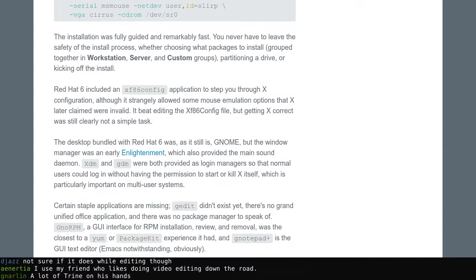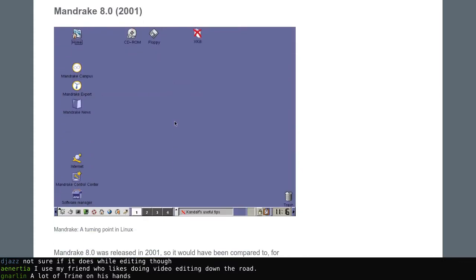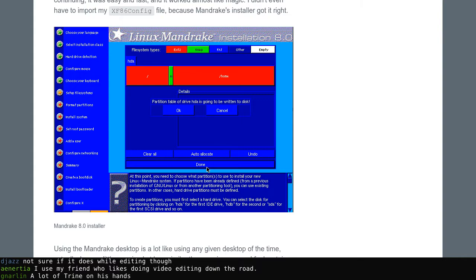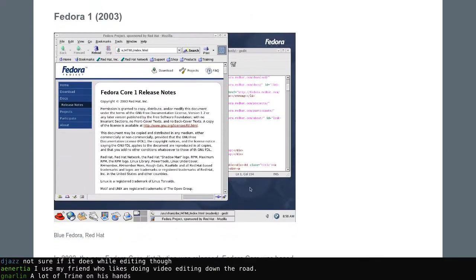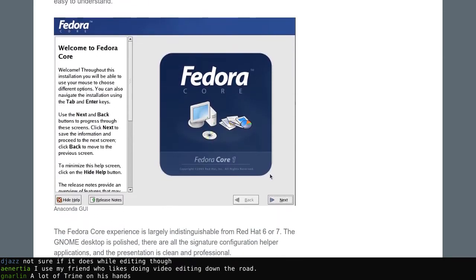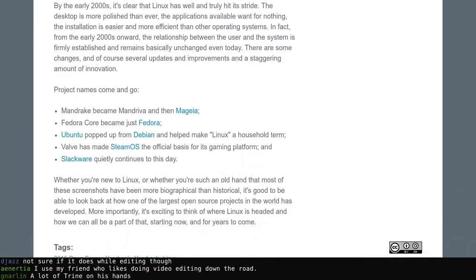And you can see there's actually a really, really nice visual representation. He managed to get screenshots of all the distros he tried. It's like the progression of the Linux desktop. Very good. Now, admittedly, compared to the other ones, Fedora looks pretty good back then, didn't it?